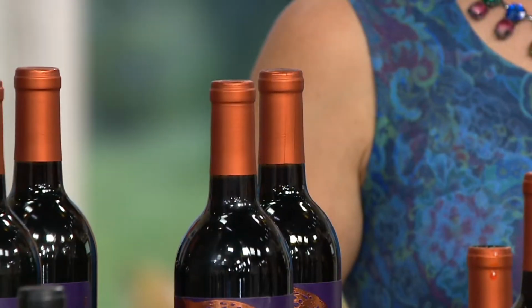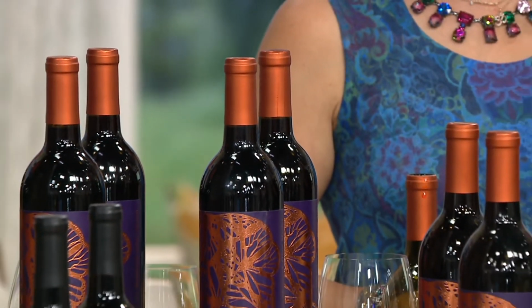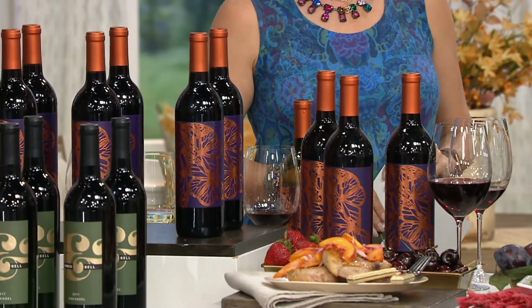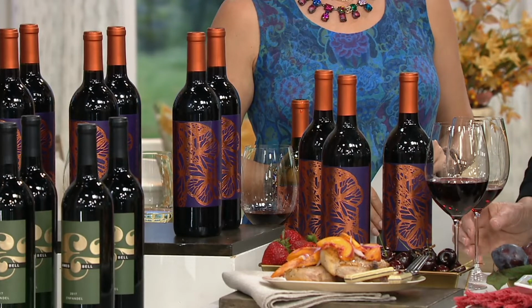This is designed around fall dining. Think dry cherries. Think a little bit of peppercorn. Think a little bit of strawberry, grapes, raisins. Yes. That kind of sweet, but very, very full-bodied, fantastic red wine.